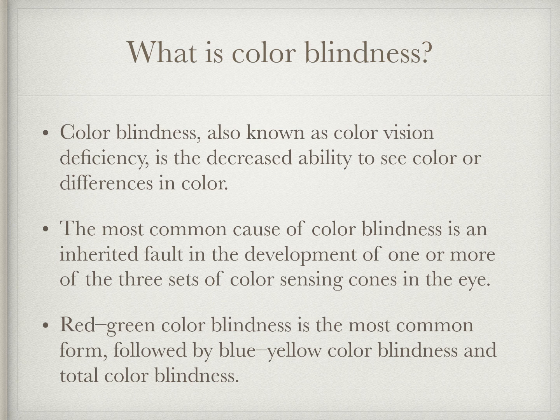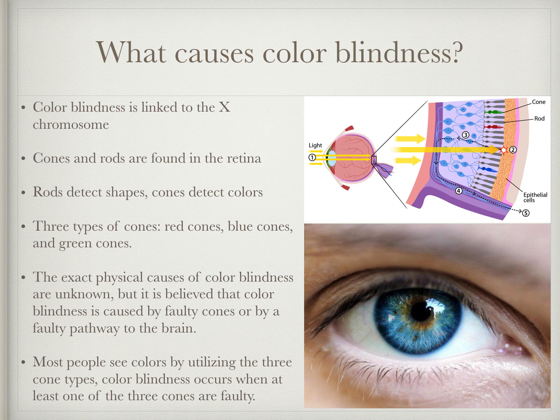The most common cause of color blindness is an inherited fault in the development of one or more of three sets of color sensing cones in the eye. There are red and green color blindness, and that's the most common. There's blue and yellow color blindness, and total color blindness.